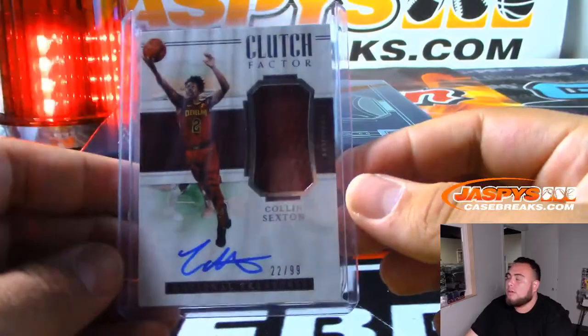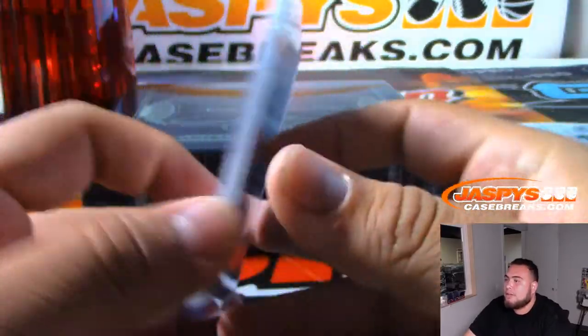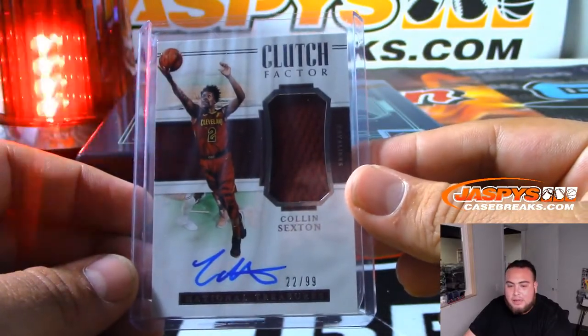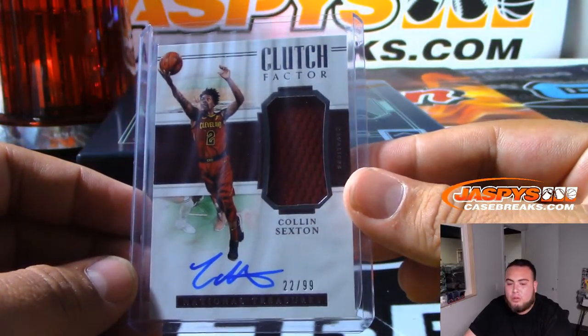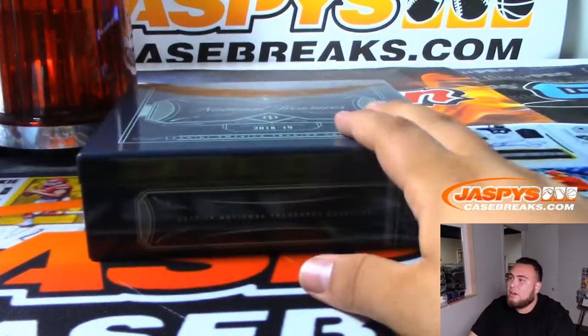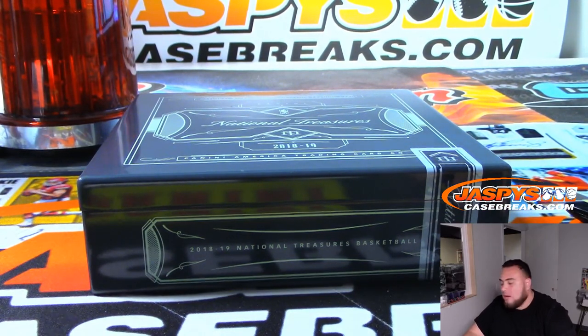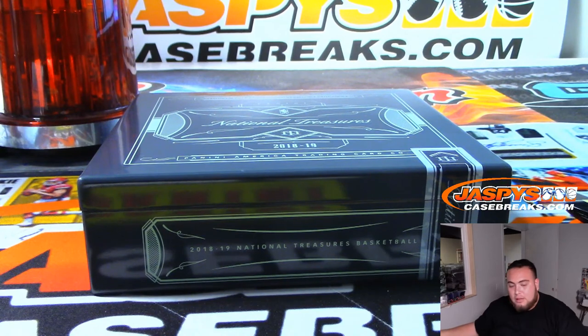Well, hey, all four boxes are all technically rookie jersey autographs. Two real RPAs and, of course, clutch factor. Rookie patch autographs, Collin Sexton. And then we got a Trae Young. Nice. Cleveland, this is for you, Ken. Nice. And there you go, everybody. That was the break. Pretty solid case, though. Of course, no Luka, but we did get a Trae Young clutch factor patch autograph, Collin Sexton, got a Dirk. Some pretty nice stuff, guys.